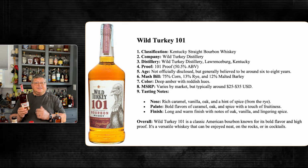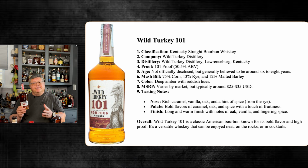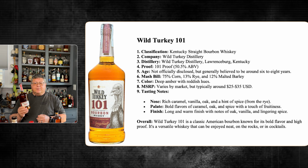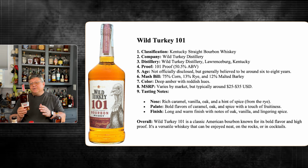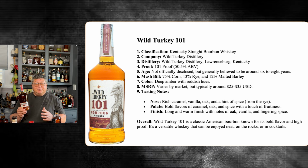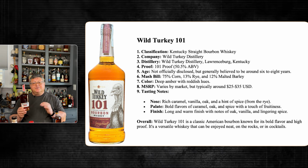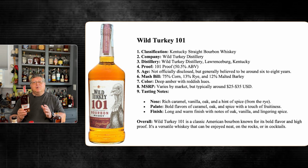This one's perfect for cocktails because the bold caramel and vanilla notes hold their own against mixers. It's a Kentucky straight bourbon whiskey made by Wild Turkey Distillery at the Wild Turkey Distillery in Lawrenceburg, Kentucky. At 101 proof, it has no official age statement, but generally is believed to be around 6 to 8 years when it's bottled. With a mash bill of 75% corn, 13% rye, and 12% malted barley, the aged spirit shows a color of deep amber with reddish hues.